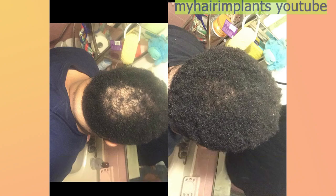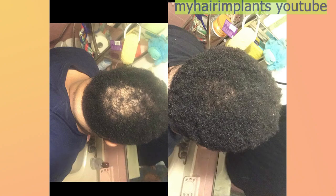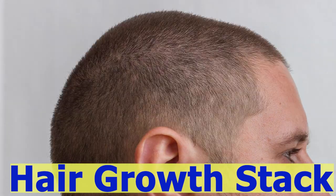And here is the shocker. He did not have a hair transplant. This was all done with a few medications and virtually no side effects so far, according to the user. Amazing things can happen when you nail the right hair growth stack.